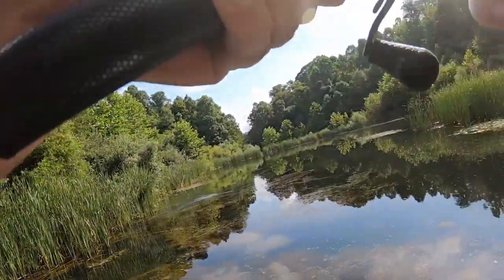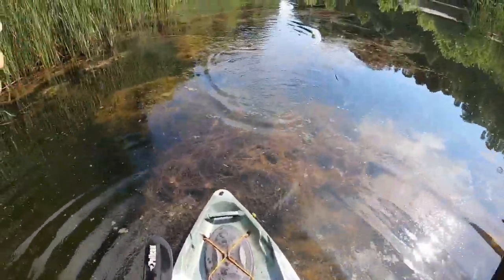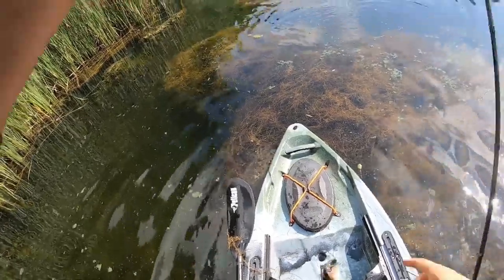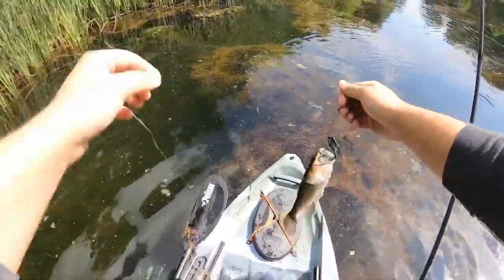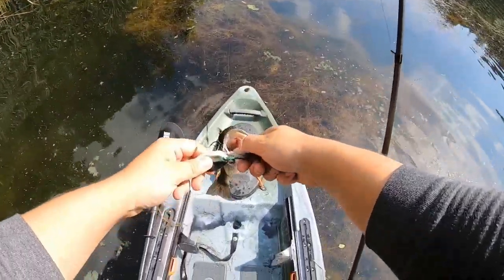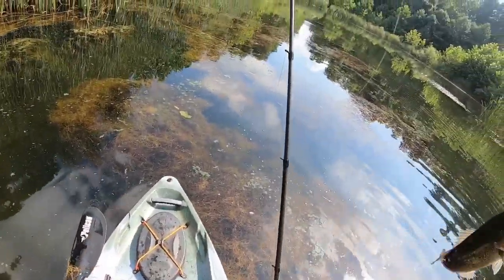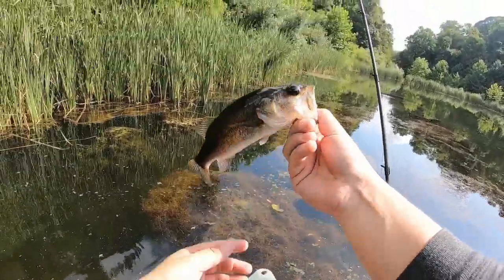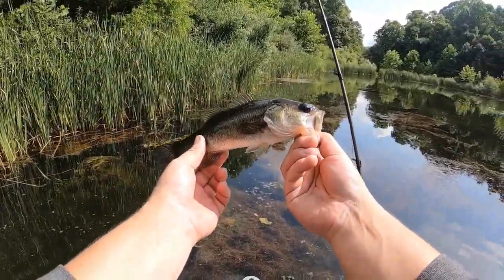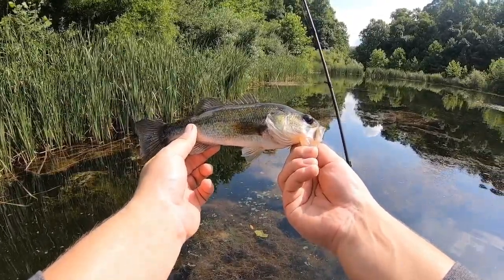That's a bite right there. That's got to be a bite. And that's a great spot over there. Yep, there it is. Get him out of the grass, come on. That was a nice catch. That was a quality catch right there.